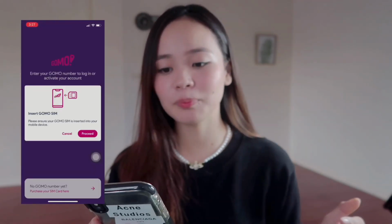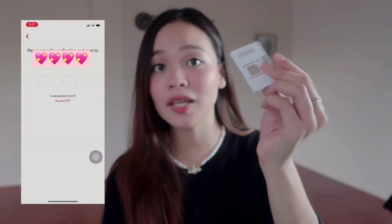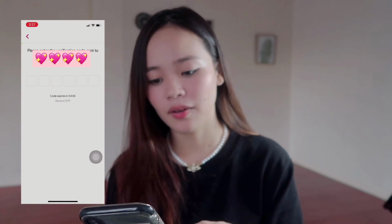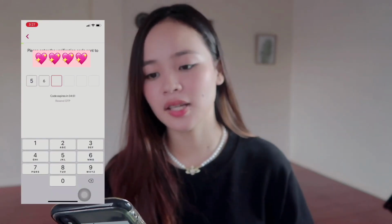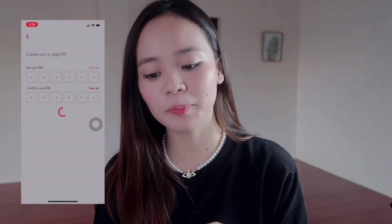So, let's go to the GOMO app. You have to activate your account by putting in your GOMO number, which you can see on the SIM itself. Then you have to insert the GOMO SIM into your mobile device. Then a verification code will be sent. I also enabled the face recognition. So, we have a successful account creation.